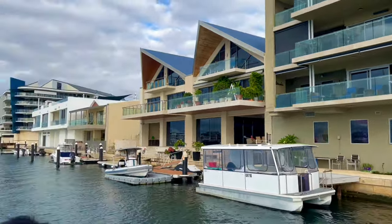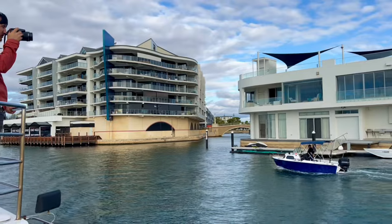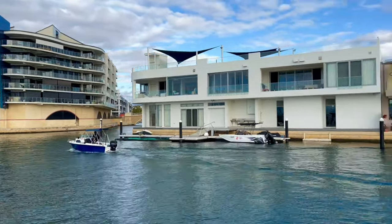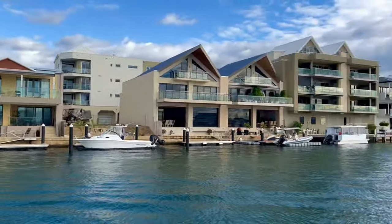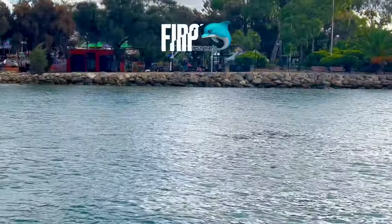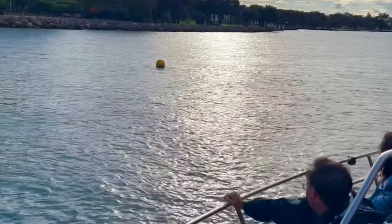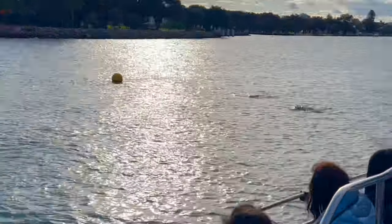Glorious buildings across Mandurah Estuary will give you a blend of Venice and Caribbean islands. Keep your camera shutter ready to capture the beautiful Indo-Pacific bottlenose dolphins as they can surface anytime around you.